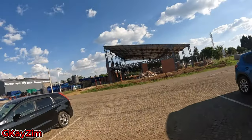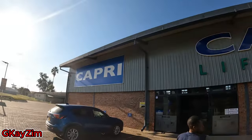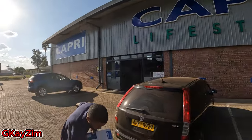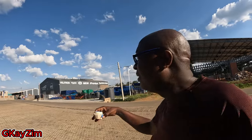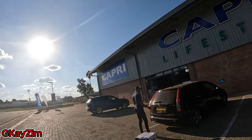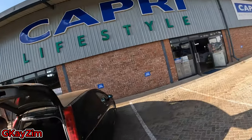So this is Capri. Hello, Harare. And there's Drip Tech over there. And this is Capri Lifestyle. So let's load our microwave. Please guys, come and support Capri. They're along Harare Drive. There's a lot of industries opening up here along Harare Drive. So we're loading our microwave, the 30 liter microwave that we bought from Capri Lifestyle along Harare Drive.